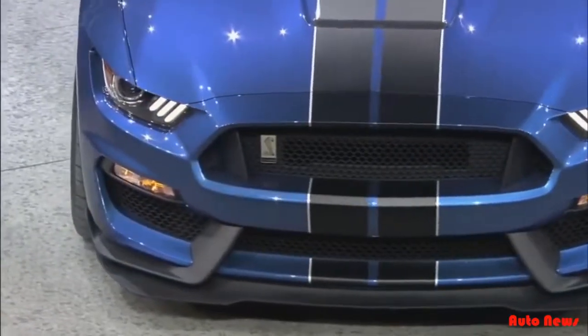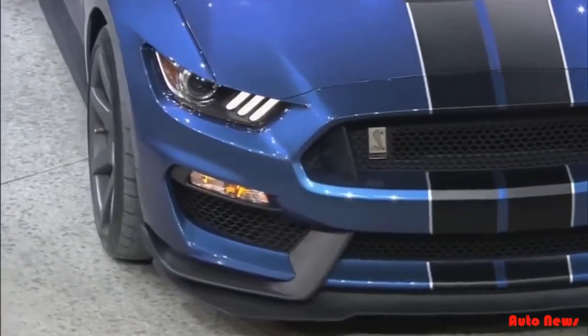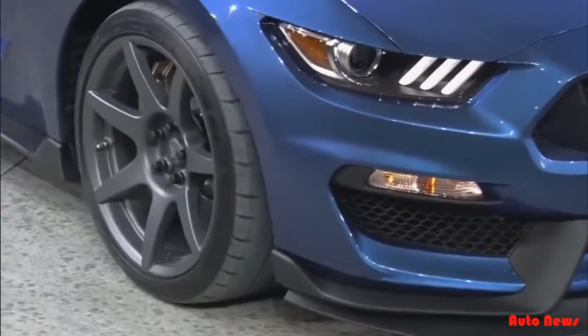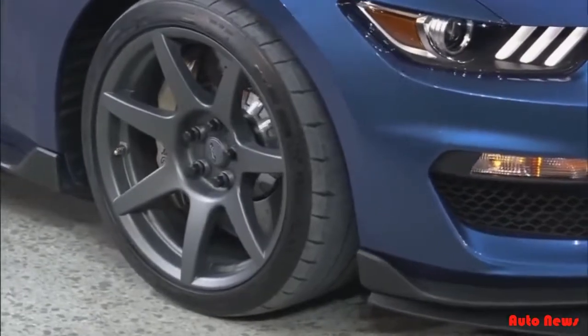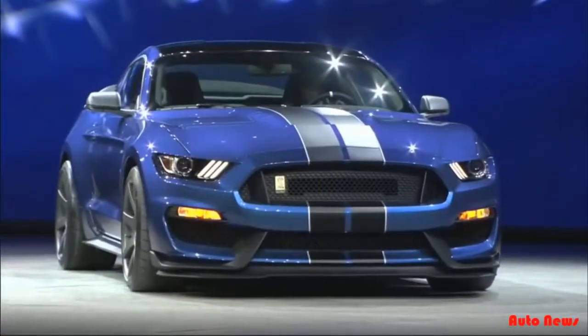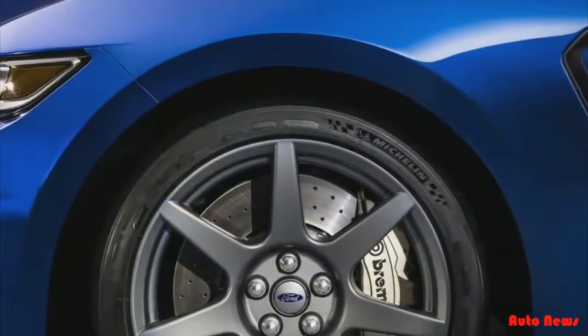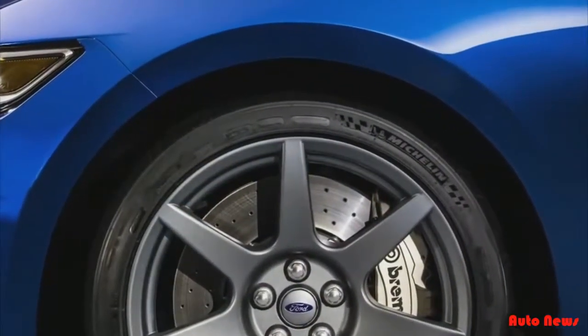The GT350R is the first mass-produced vehicle with standard ultra-lightweight carbon fiber wheels. These wheels provide more than 50 pounds of unsprung weight reduction and offer higher levels of stiffness than the equivalent aluminum wheels. And they're fitted with Michelin Pilot Sport Cup 2 high-performance tires specifically created for the GT350R.